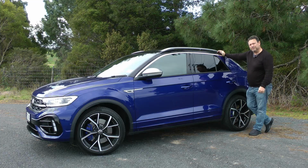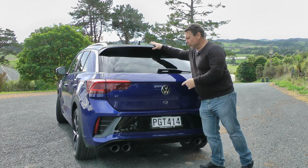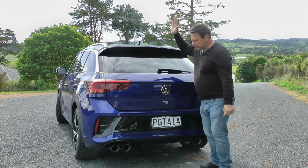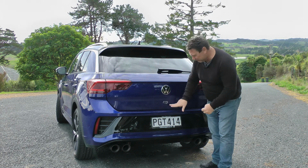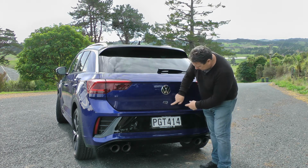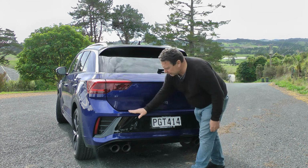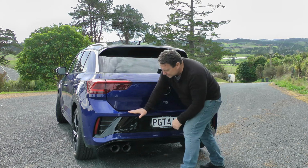Let's look around the rear. Around the rear you've got a lovely roofline spoiler, to those in the know. Also, someone has stolen the T-Roc lettering and replaced it with just an R. And it's got the R bumpers here, as I said about the earlier side.